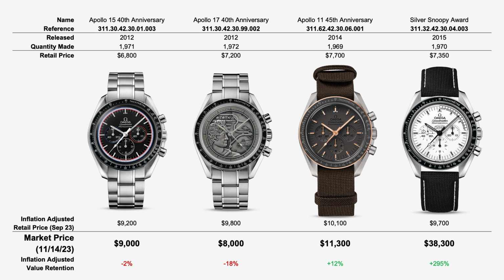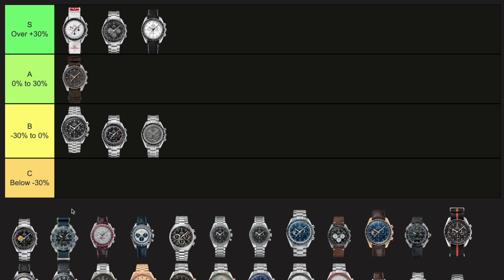The next one from 2015 now, the Silver Snoopy Award, is easily one of the most popular, one of the most desirable, and one of the most well-known and well-loved limited edition Speedmasters ever for collectors. And that's reflected in the fact that the premium for this over the inflation-adjusted retail price of nearly 300% is higher than any other watch on this list, even though it doesn't even have a bracelet. It's just a steel watch on a strap, but it's got Snoopy on the dial. And so that means inflation-adjusted value retention is almost 300%, and that lands this in the S tier.